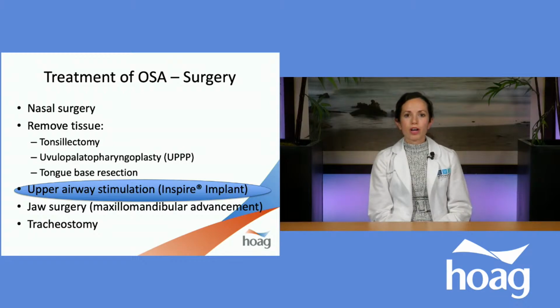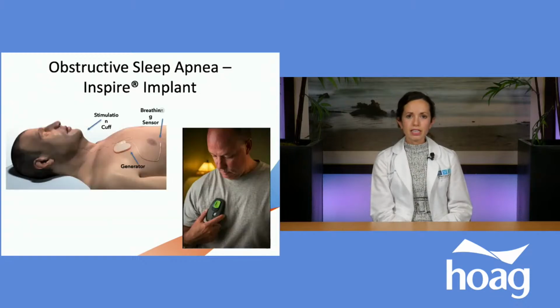Okay, so the upper airway stimulation device, the Inspire implant. This is, I think, the most exciting of the treatments we're going to talk about today. This is a surgical treatment for sleep apnea that I do, and it's implanting a nerve stimulator. You can think of it kind of like a pacemaker for your tongue. It's implanted on the right side. Everything you see in that picture is done under the skin. So nothing's on the outside except for that remote control that that gentleman is holding. The remote control is used to hover over the device and turn it on and off.